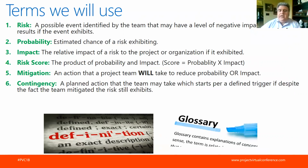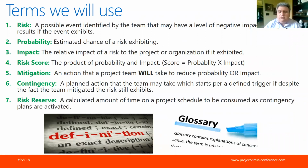Contingency is something we're going to do based on a triggered event. So we make a plan to do something if we observe something else, and then we will react at that time. And then risk reserve: we use the contingencies that we've determined to calculate the amount of time on our schedule that needs to be in reserve so that when we activate contingency plans, we will have something to burn down, something to track.